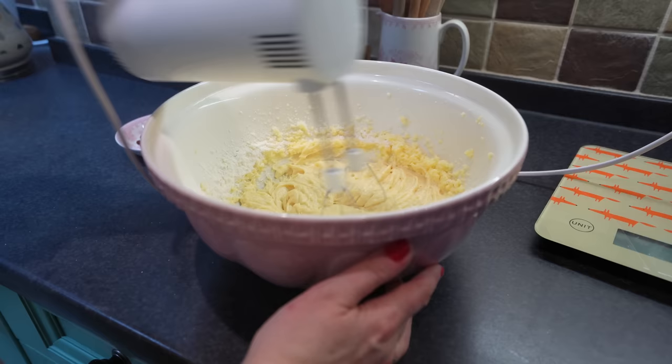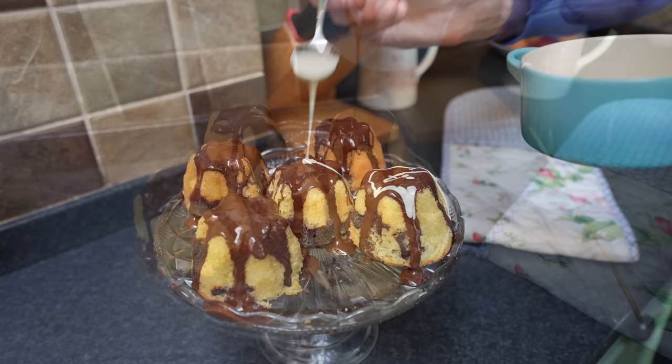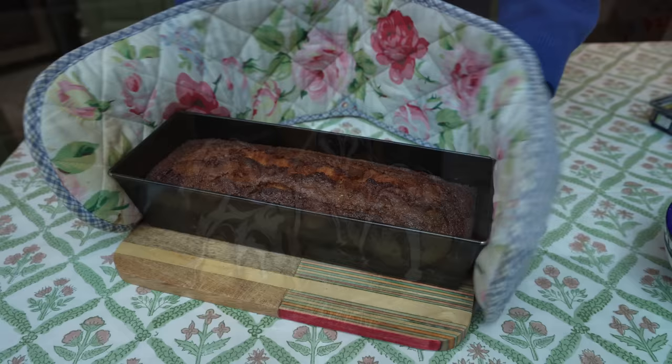While the carrot cake is baking, we're making some small marble cakes. Marmorkuchen in German. So easy to make, and marble cakes are very popular in Germany, almost like a staple. Now this looks good. Yes, it looks quite good.